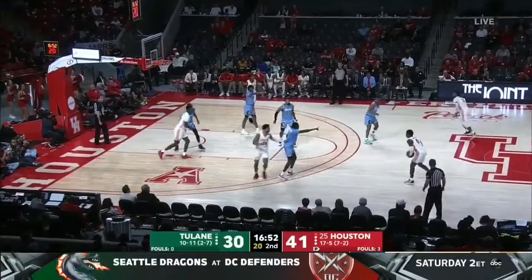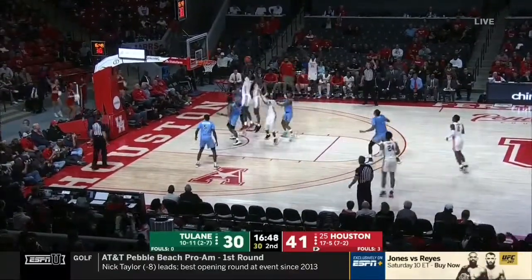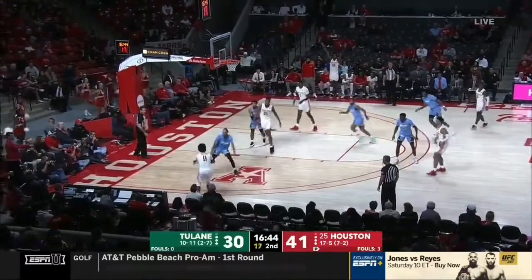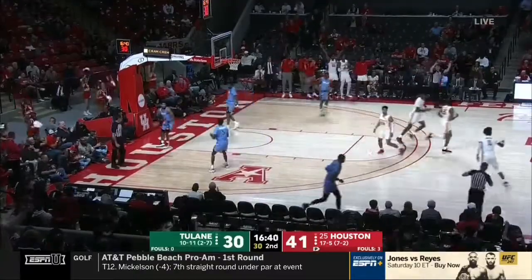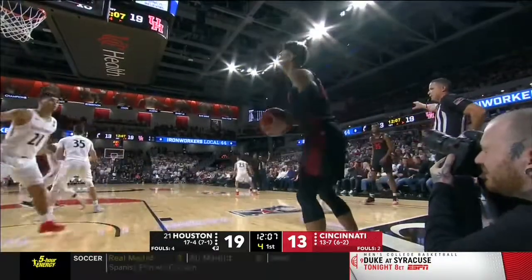They're unable to take advantage the other way because Houston doesn't necessarily throw the ball inside. They force the bigs to get it off the rim because they're such a perimeter-oriented ball club. Hinton, who had a big first half, being white, number 35 in black. There they are, matched up in the corner.